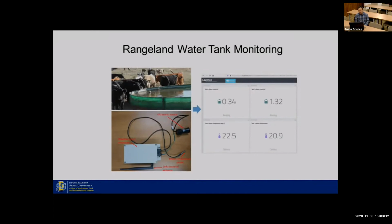On the right side is a very simple, free, zero cost web page, which allows a rancher to browse the real-time water level and water temperatures from his cell phone or computer anywhere on this planet.